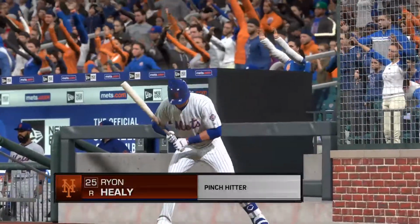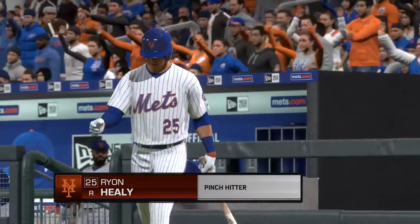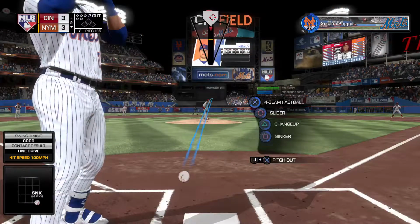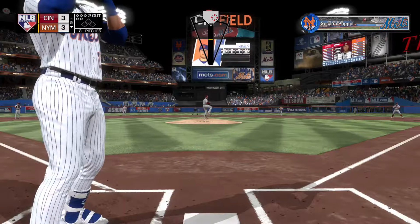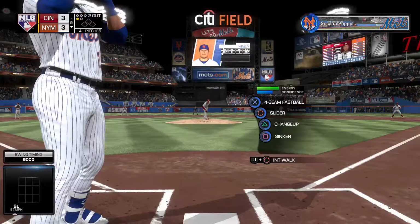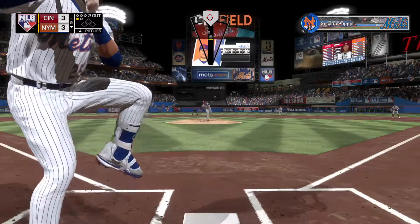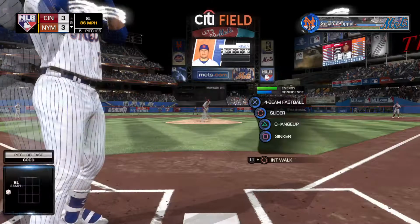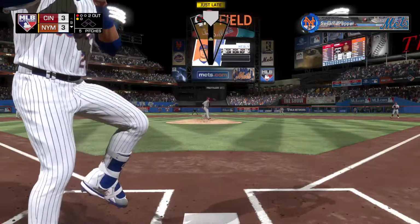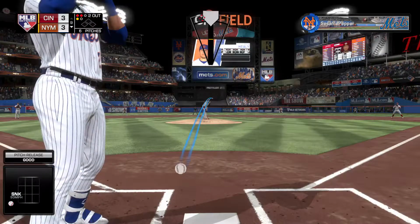Ryan Healy will get the call to pinch hit here, as we'll see what he can do with 2 out and the bases empty. And he'll go after the first offering here, although this looked to be well below the knees. It's strike one, and he's definitely off to a fast start in the early part of the season. Lays off the slider, and it's 1-1. And there's a sinker that he just spits on as it misses low.